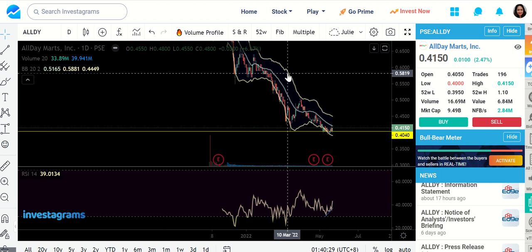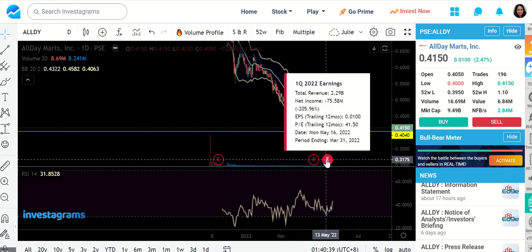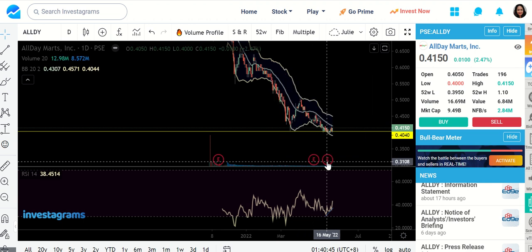That's my pointers there. Just do your research. Of course, you have to analyze the fundamentals because what I am saying here right now is just mostly focused on the technical analysis. So play it by ear. There are a lot of stocks if you think the fundamentals is weak for all day.